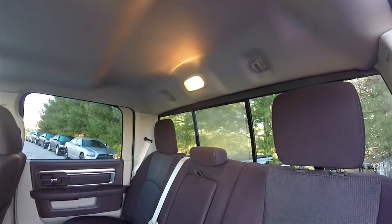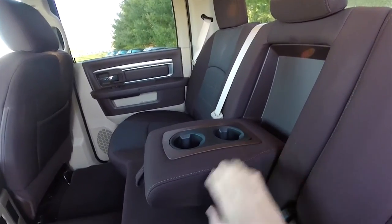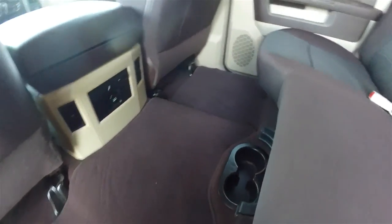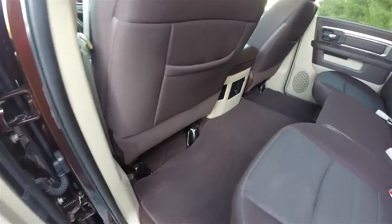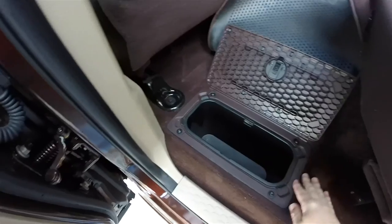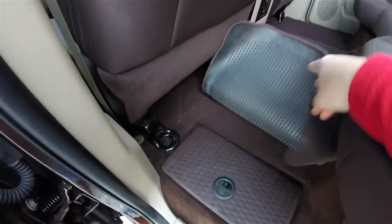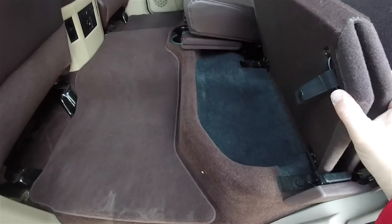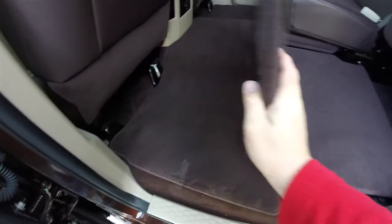Overhead, you have a couple of coat hooks and overhead lighting. Fold-down center armrest with integrated cup holders. You've also got additional floor-mounted cup holders, positional air vents, 12-volt power point, seat back map pockets. Of course, in the floor, you have storage with removable liners. Storage underneath the seats. And these also fold up to create a flat load floor.